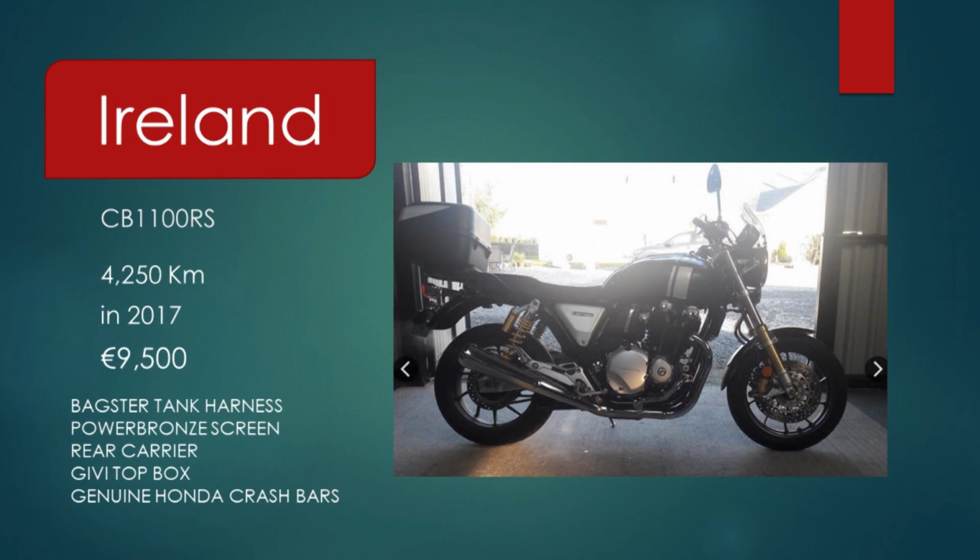I found one second-hand RS for sale, and weirdly enough, this guy saying on his advert he imported it from the UK. Now, he's asking €9,500 for it, for a 2017 with 4,250 kilometres on it. So it's almost like new. There's no mileage on it and stuff. But look, it is a 2017. He has some extras there. Genuine Honda crash bars. They're quite dear, actually. Bags to tank harness, mirror, screen, rear carrier, GV top box. Okay, he's got a few extras there. But his price, €9,500. It's a bit much.